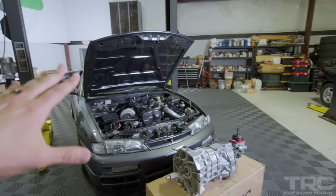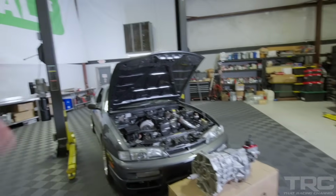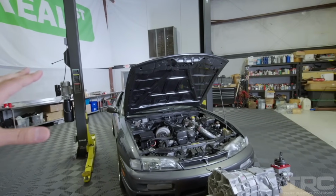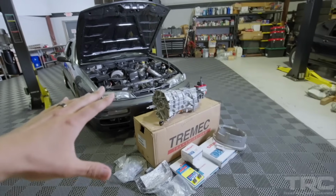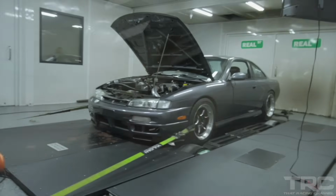We're gonna get the head on the car, and we're gonna re-dyno it so we don't have any changes with gear ratios or anything of that nature, so we can get a nice back-to-back real-world test with the head swap. And then after the head swap's done, we're gonna get the transmission and all the other miscellaneous parts installed. Let's get this thing on the dyno.